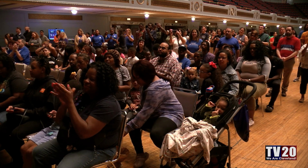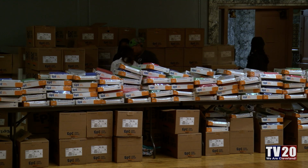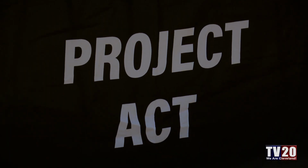Parents and children filled into the auditorium, greeted by tables piled high with backpacks, notebooks, pencils, and everything a student needs to start the school year. Thanks to generous donations, every family was able to leave with a bag full of supplies.